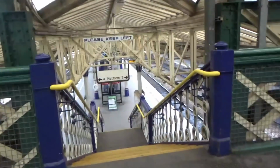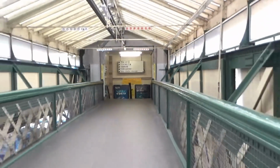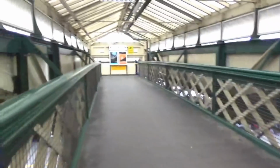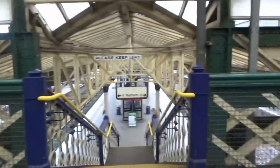Platforms 3 and 4 there, and 1 and 2 down there that leads out to the entrance as well, which we'll take a look at in a minute. But down here, the footbridge and gangway to the footbridge is incredible. It's very nice actually, I like it. And it's very accessible, which is good.